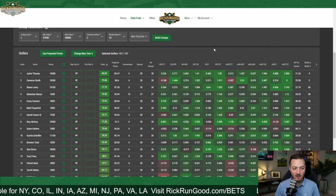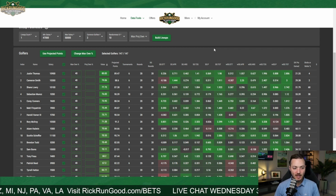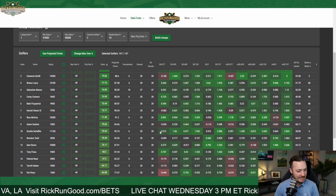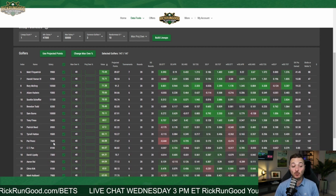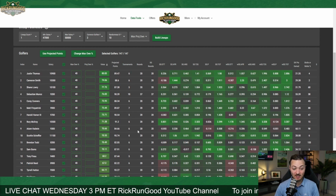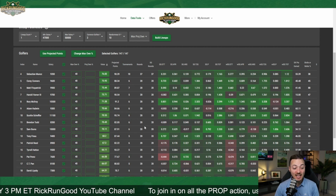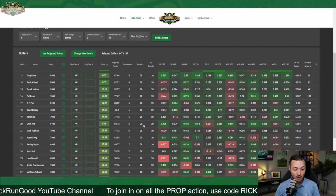Love that Lowry's in there. Love that Connors is in there. Love that Fitzpatrick is in there. Hate that Varner's in there. Hate that Hadwin's in there. Pat Perez, who is $7,600, is 16th. He is the first guy under 8,900 and he's 7,600. That's noteworthy.